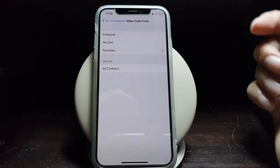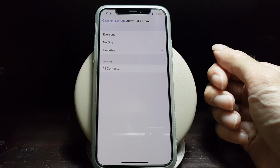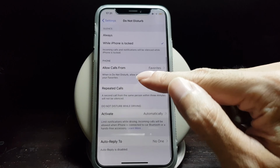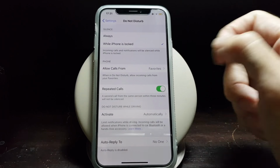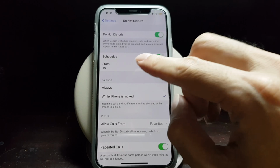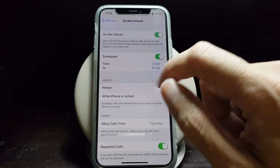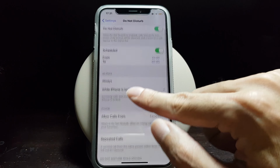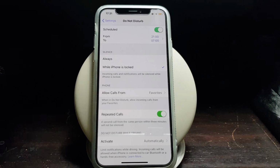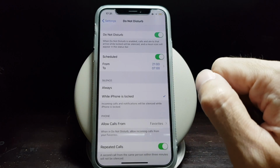So I believe favorites is the one you communicate most of the time with, either through FaceTime or iMessages, and then the phone will decide which one is your favorites. But also, if a call is repeated within 3 minutes, the phone will let that call go through if Do Not Disturb is enabled. So in my case I switch it on at night from 9 until 7 in the morning, so like that at night I won't be disturbed by notifications or messages or phone calls. Just remember to turn it off if you don't have a fixed schedule set in the Do Not Disturb settings.